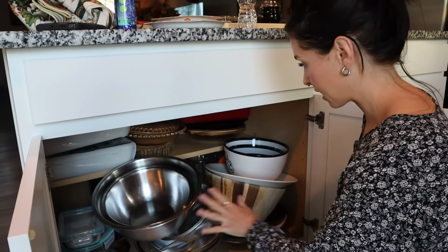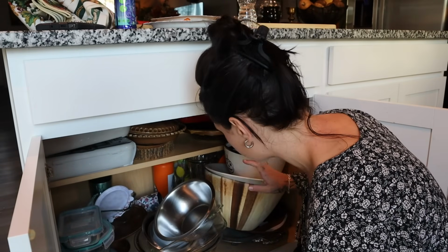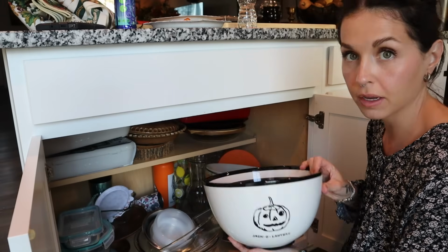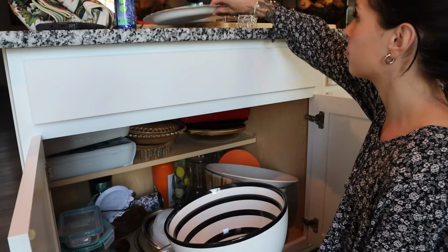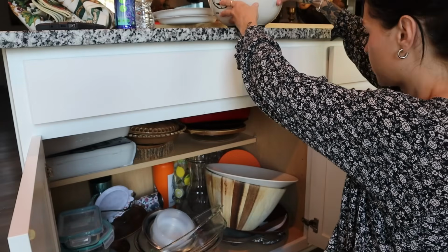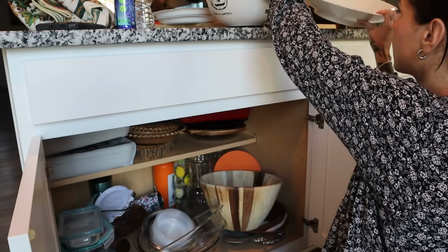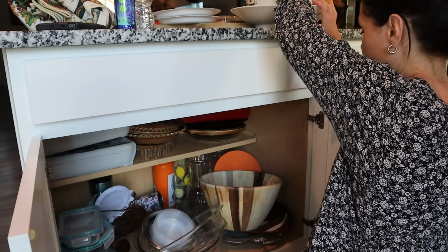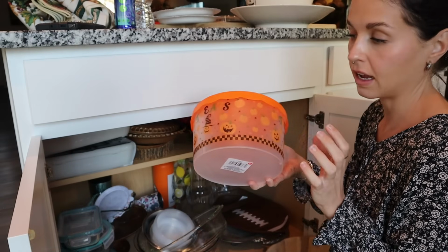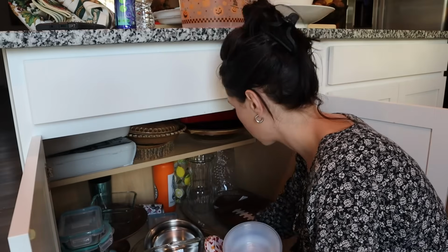Next, this little area has got to be figured out because it is looking crazy. This is where I keep all of my bowls, obviously, but also I've already put all of my seasonal stuff up here. So we're just gonna get this organized so it's a little bit easier to grab. I've got my skull plate here. I make my harvest hash in this every year, so I need to keep it.